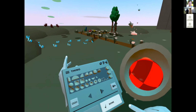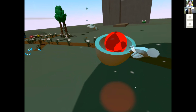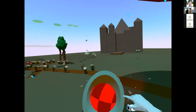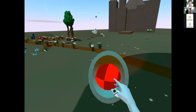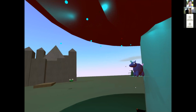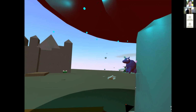And then when I hit done, anybody else, like Andrew in here, can see what I just created. Got a little spotlight thing going on here. And then anything you just grip and you can destroy it. And then it's gone. So yeah, that's pretty much Anyland.